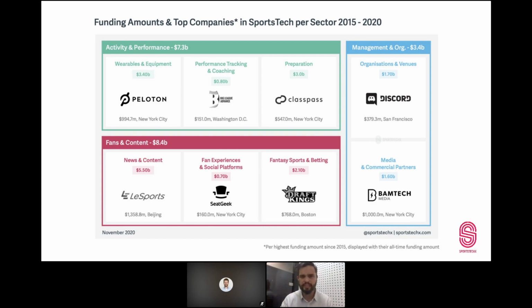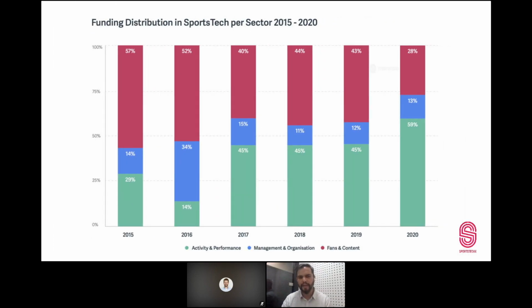So that's the sector view, and that is actually supported by this breakup of how the trend across sectors goes over the last 5 years. And you can clearly see the green bar increasing and getting taller and growing slightly year on year. Between 17 to 19, it kind of maintained its position. And in 2020, boom, it went hard again. We're seeing a lot of investments in the at-home fitness space or personal fitness space, which is what drives activity and performance.